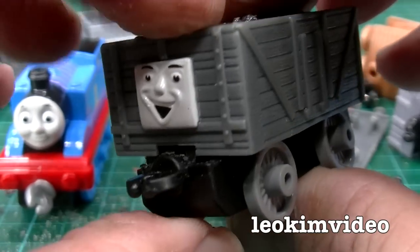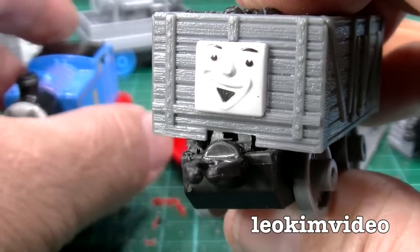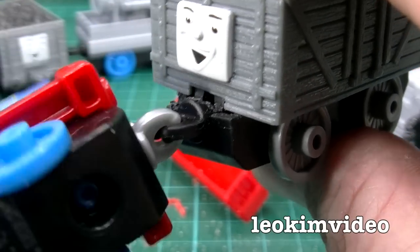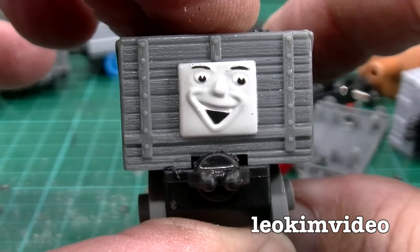But I think aesthetically, hopefully I got that word out correctly, I think it looks better with the connector laying flat on this side. And of course, Thomas can connect on like this, and strangely they spin on the engine side. But whether there's a forward and backwards on the Thomas Adventures, well, you can tell me.